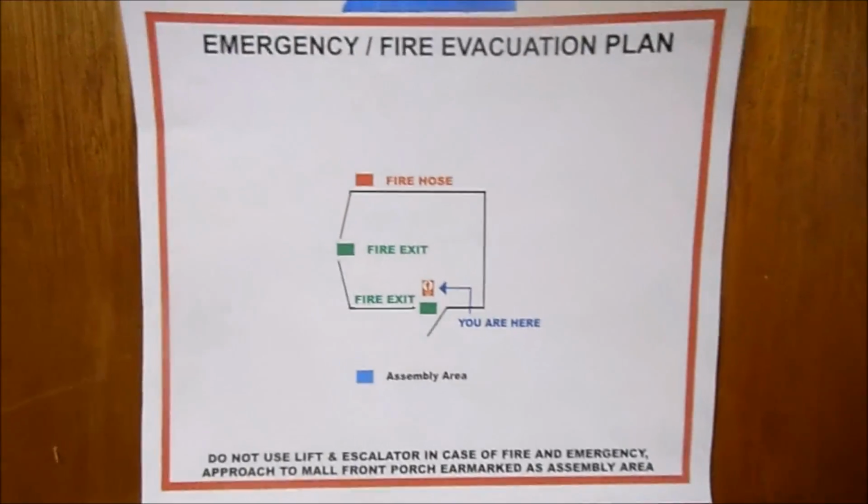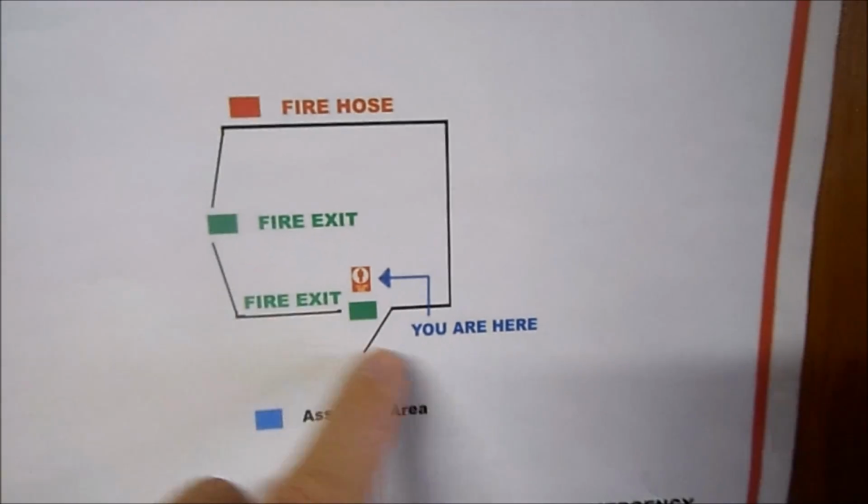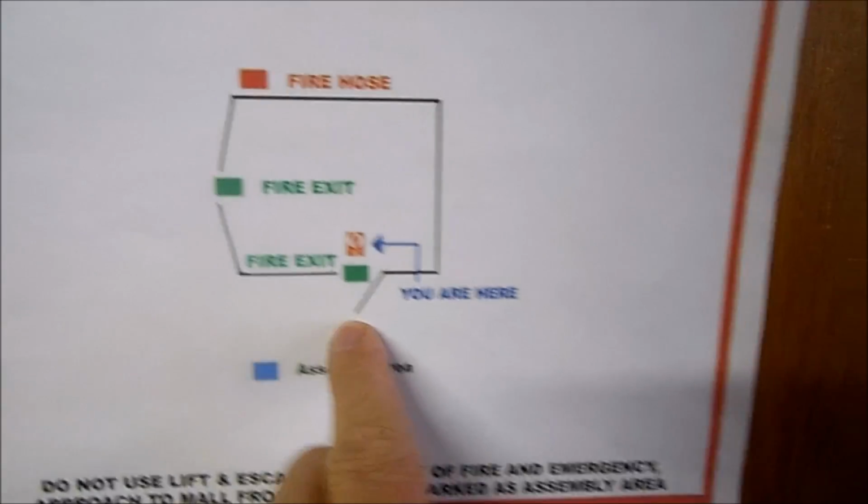I also had to post emergency exit signs, and as you can see we're standing right here. But this door is supposed to open out, and the door actually opens in. So I still need to move these hinges to the outside of the door before they come back for final inspection. And make sure that everything in your first aid kit is.